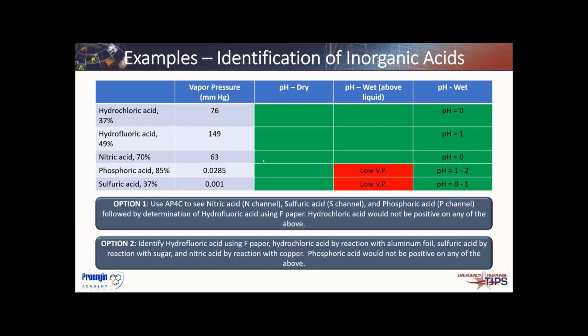And you can see right away that for all of these with pH dry, because they have significant water contents, your pH is going to change to a bright red, in that 0 to 1 to 2 range. When I wet the pH paper, I'm going to get that same result in the liquid, but above the liquid, only the top 3 are going to change, and that's because of their vapor pressure.